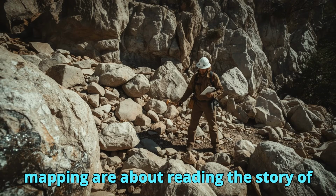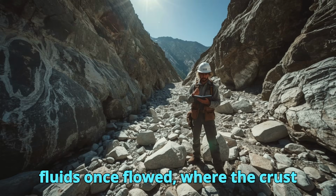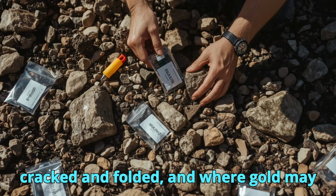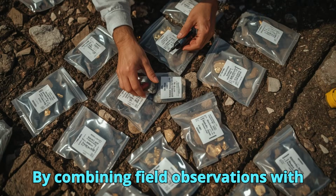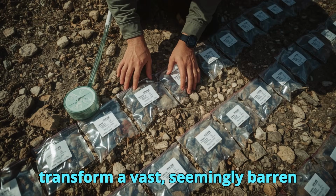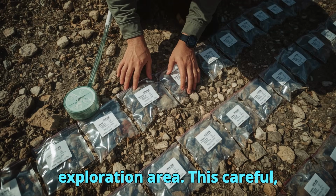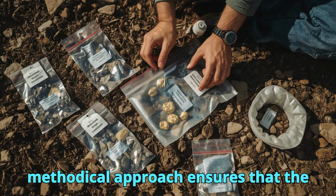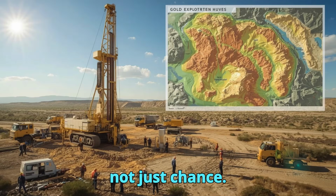Ultimately, geological indicators and mapping are about reading the story of the Earth. They reveal where hydrothermal fluids once flowed, where the crust cracked and folded, and where gold may have concentrated over millions of years. By combining field observations with modern mapping tools, geologists can transform a vast, seemingly barren landscape into a targeted, high-potential exploration area. This careful, methodical approach ensures that the search for gold is grounded in science, not just chance.